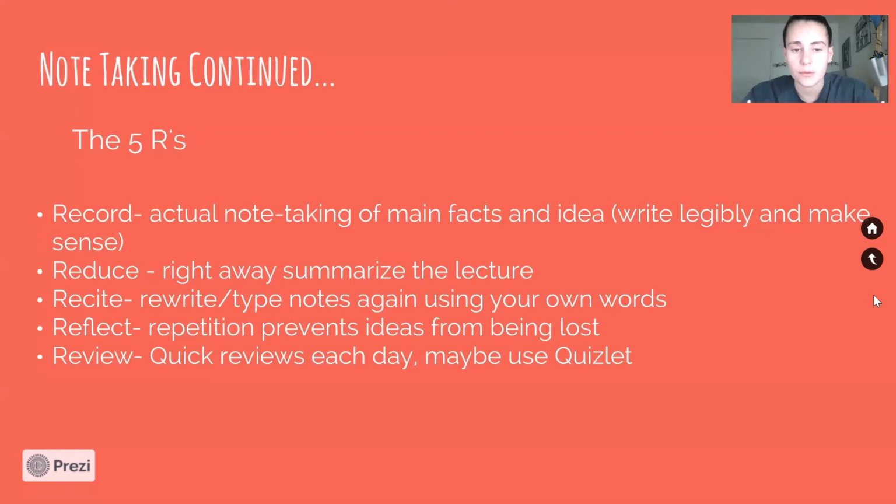Reflect. Repetition is super key to get your memory from short memory to working memory to long term. So when you hear it in the lecture, it's short memory, you begin to write it down, maybe it goes into your working memory. In order to get it to your long term, you remember, it's a solid idea, you can recall it 2-3 months down the road, you want to review it. So you can prevent ideas from being lost.